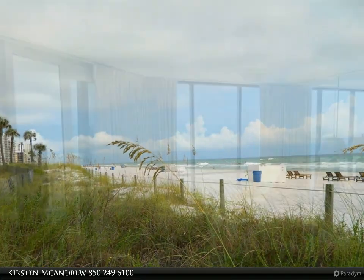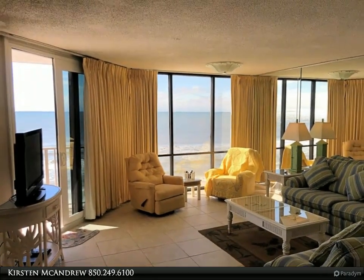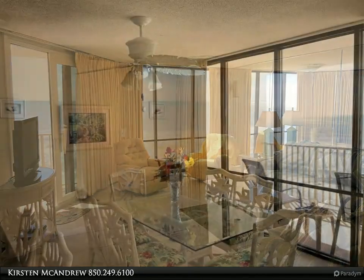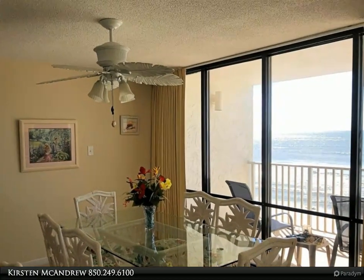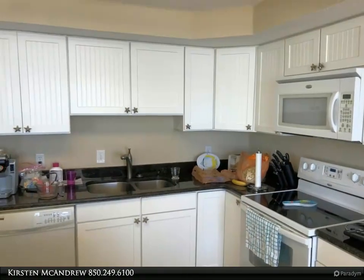New listing right on the sand dunes, pictures coming soon. Spacious floor plan with a private balcony full of coastal breezes and sounds of the surf. Large master bedroom with its own bathroom. Several updates, nice furnishings and decor, ready to earn rental income and pay for itself.